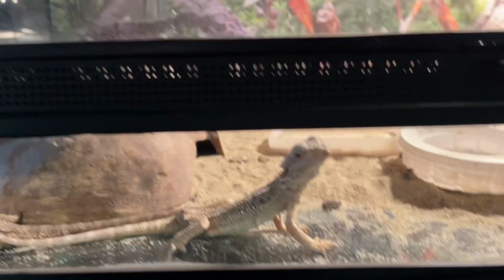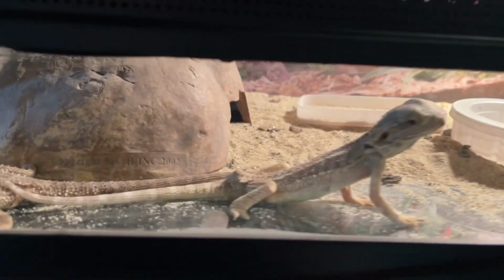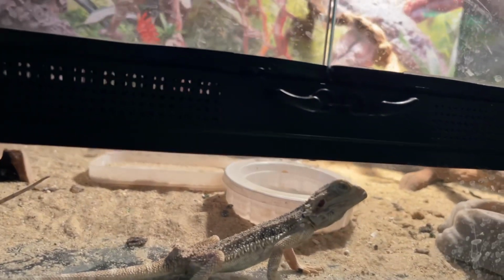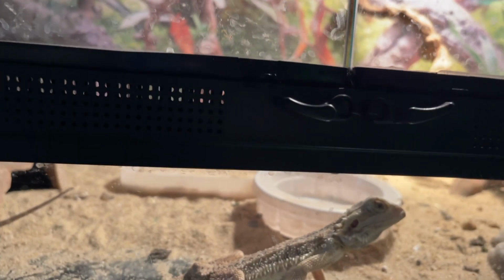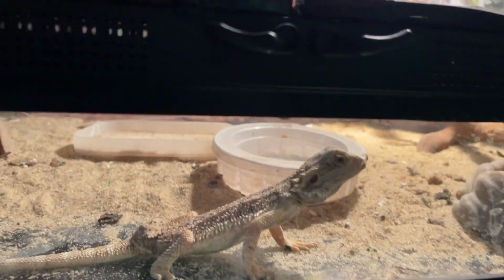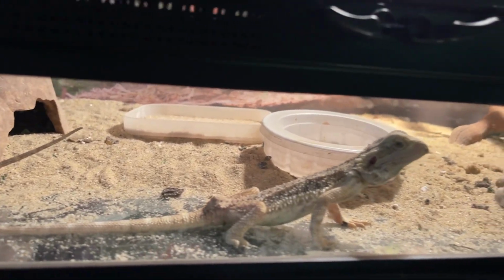We got another pair of beardies over here. These guys we rescued earlier this year. As you can see, this one has a kinked tail. It's had that since birth. We've had him for the last 8 or 9 months and he seems to be doing fine. Eats, drinks fine, so he'll always have that growth that'll never go away, but he gets along just fine with it.